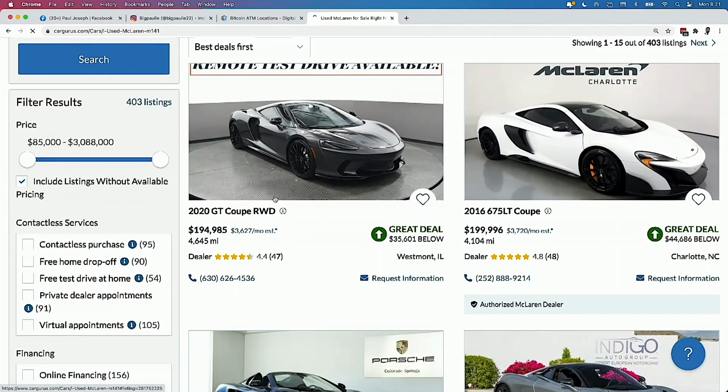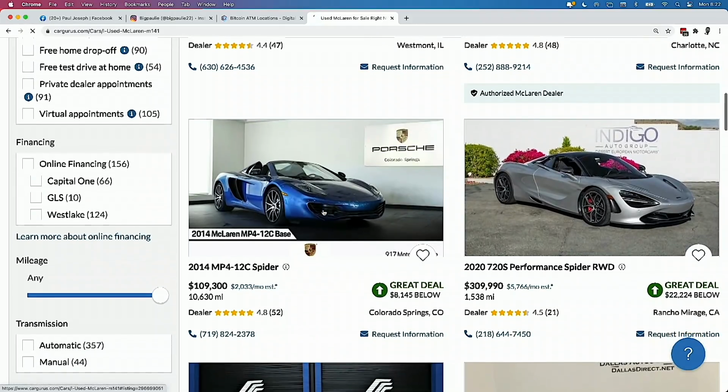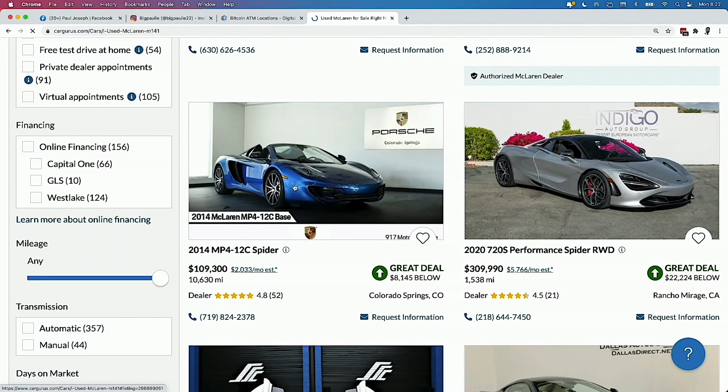Okay, that's your point. So people are going to buy these cars, and then all this shit's going to take a shit. And guess what? Now these cars can go down to 110. You've got to wait. Look at these, they're going for 199. Jesus, they're so expensive. Fucking Christ.